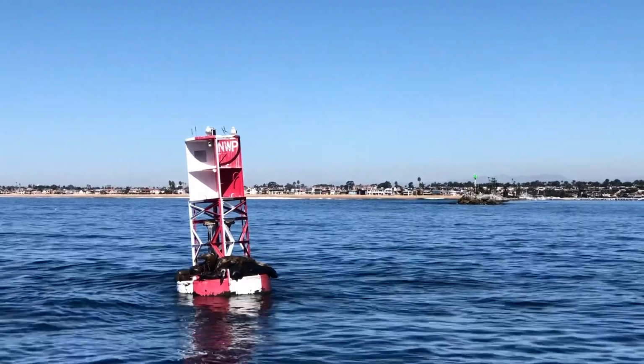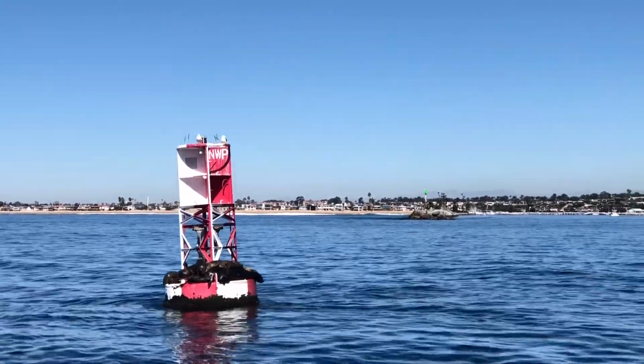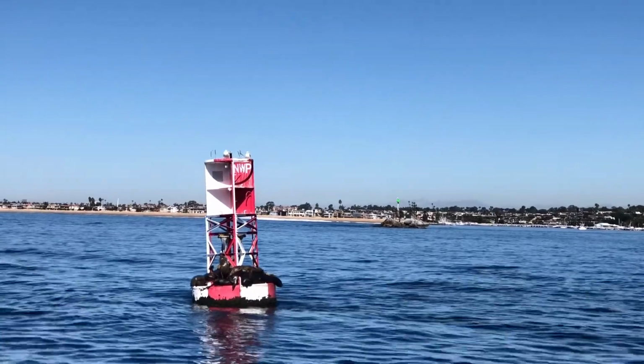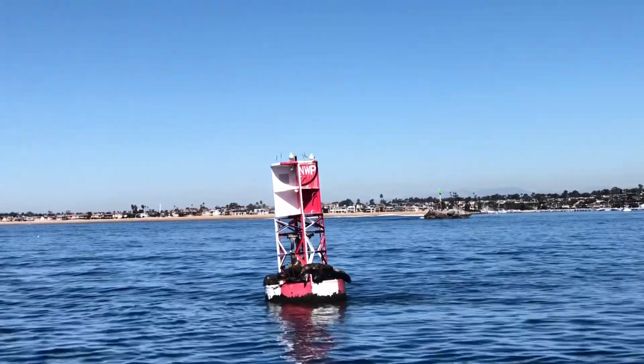And the easiest way to tell these are sea lions is the fact they're up on the buoy. If they can jump up on the buoy, that's a sea lion. Seals could not physically get up there.